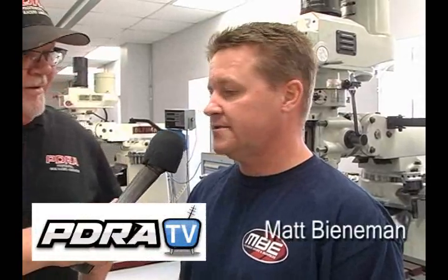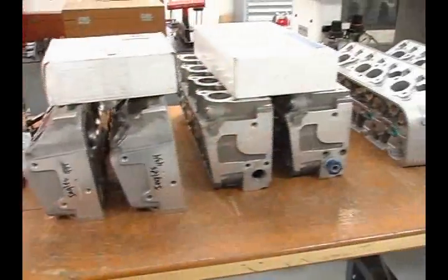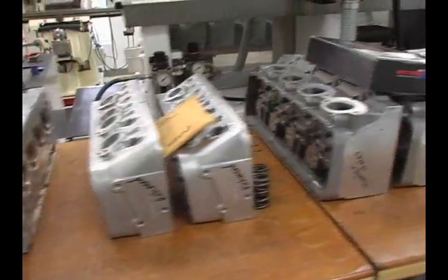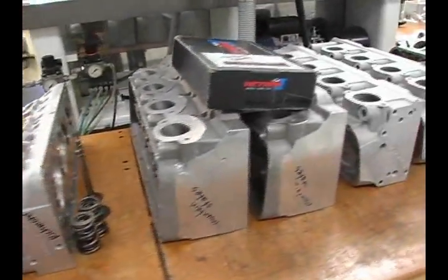Well, we do everything from the Pro Mod stuff to the Turbo Pro Mod. We'll do Comp Eliminator, Top Fuel, and we even do truck pulling, and we have heads made specifically for truck pulling and things like sprint cars also.